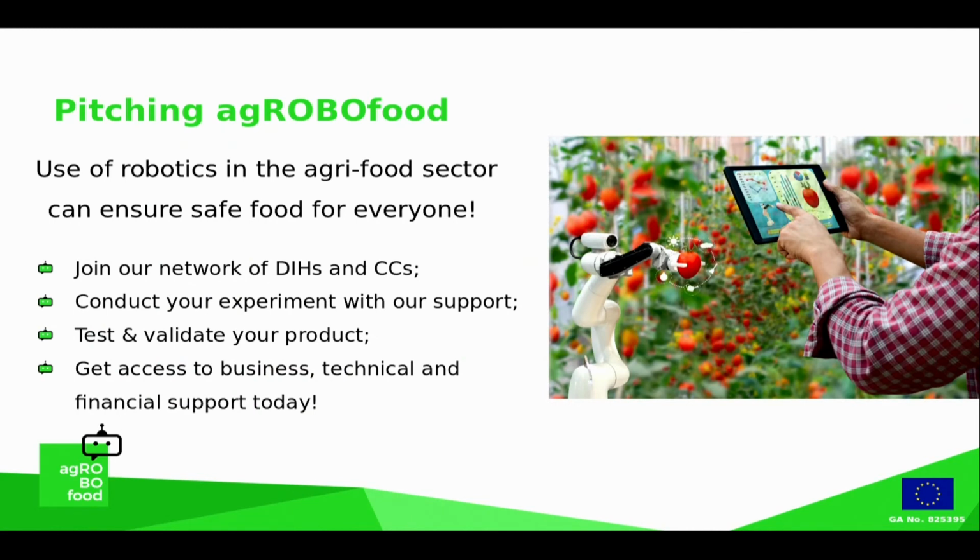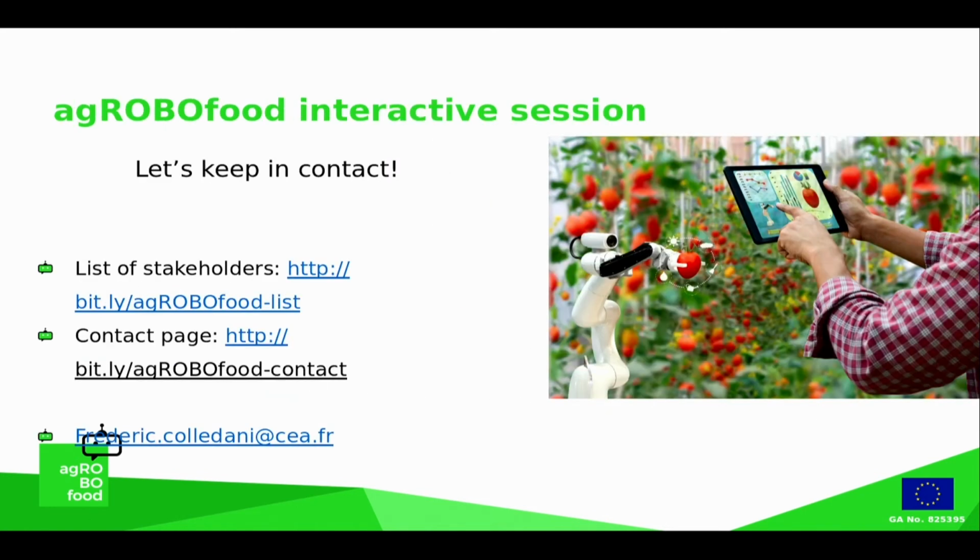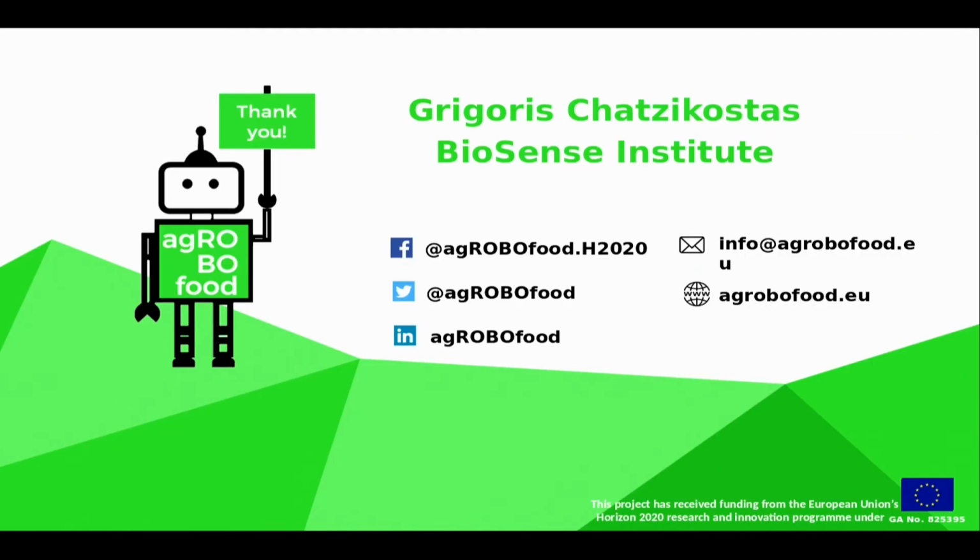Here we are. Here are the main competence centers. We had the core team of the AgroROBOFood project, but any people who are interested in agriculture robotics can join the network and benefit from the connections that the network will make available. You have here all the connection information. We have one main website, which is agrorobofood.eu. There are LinkedIn and Twitter links.